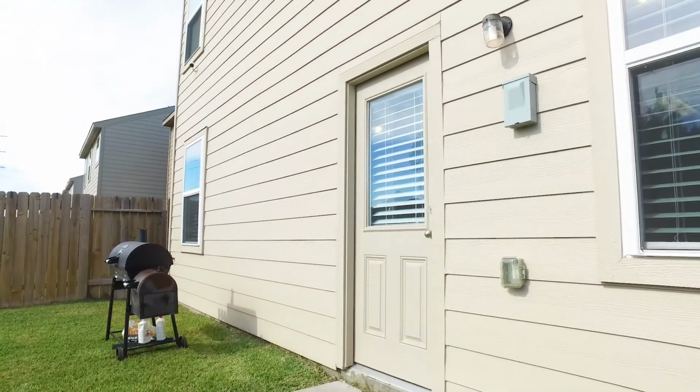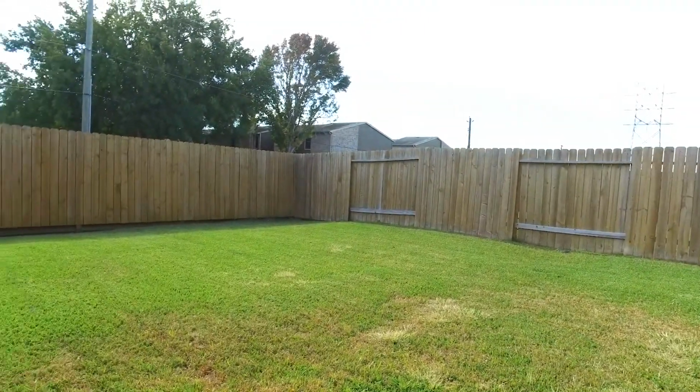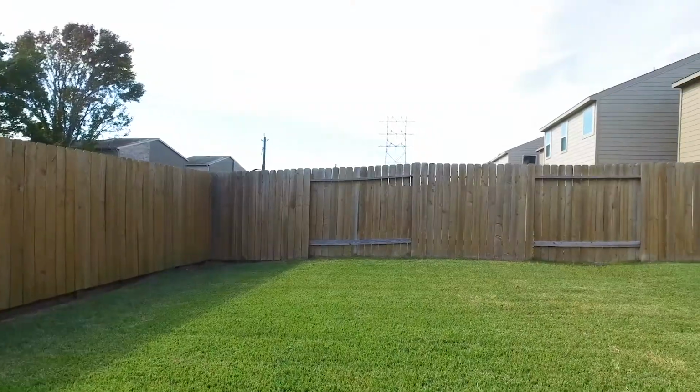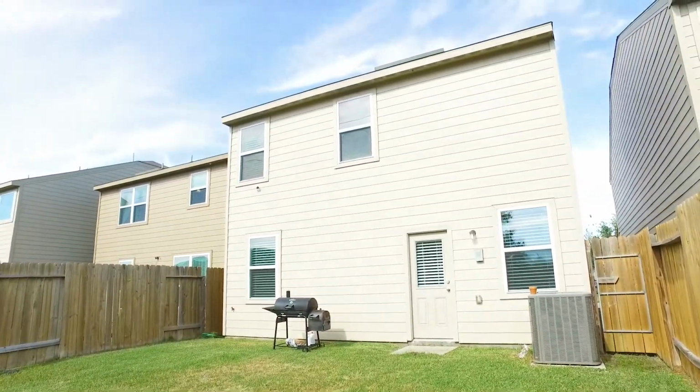Whatever your needs may be, the home has to fit your family perfectly. You'll know the moment you walk in. And if you use a trusted real estate professional, they will work endlessly to find the right fit for you. And this home might be just it.